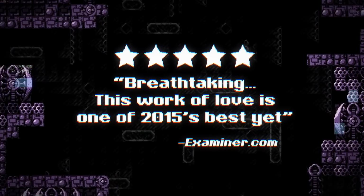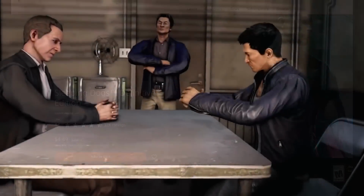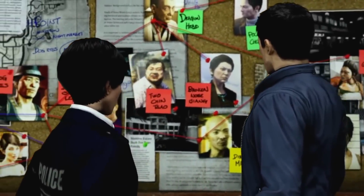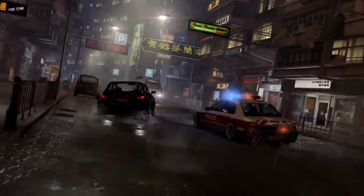Next up, a game that I talk about ad nauseum and always recommend. Sleeping Dogs, the Definitive Edition, is 85% off for $4.49. Just a tremendous open world action title. A little bit of beat 'em up gameplay, if you want to call it that. More emphasis on the hand-to-hand combat rather than being a third-person shooter like a GTA is, so to speak.